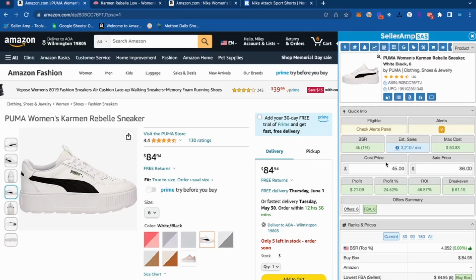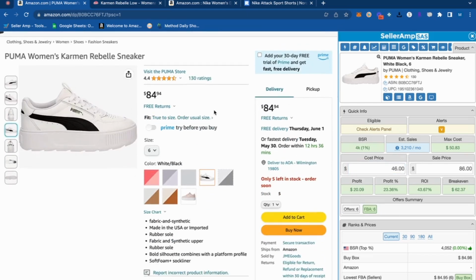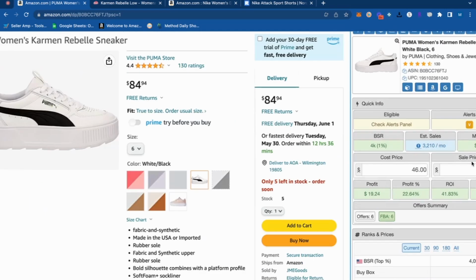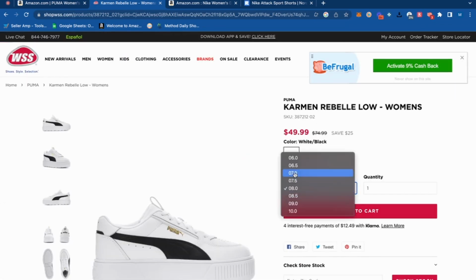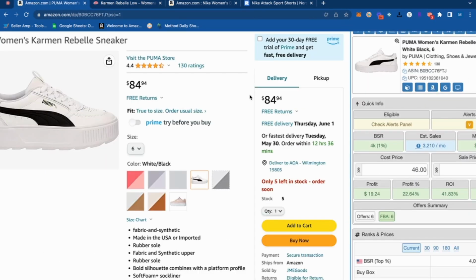So this becomes 46 right here, right? 46. And we can see lowest price on a size 6 is about 85 bucks right there. So we plug that in on SellerAmp. We can see that's going to leave us right about a 42% ROI pre-sales tax, like around a 35%-ish ROI right there. And then we're also going to get fat cash back from some of these cash back portals as well right here. So we can see nicely just chilling right in there.